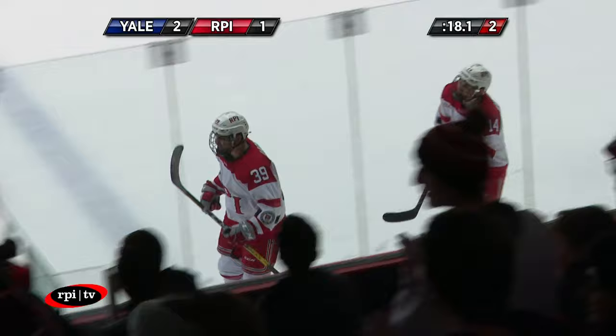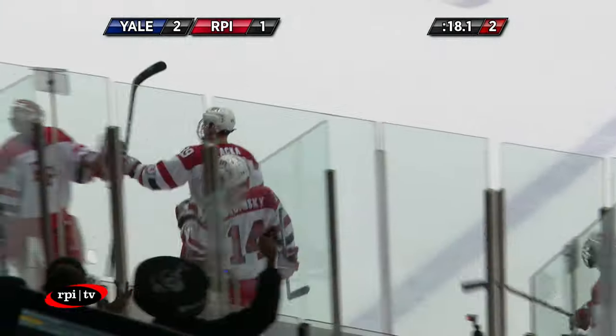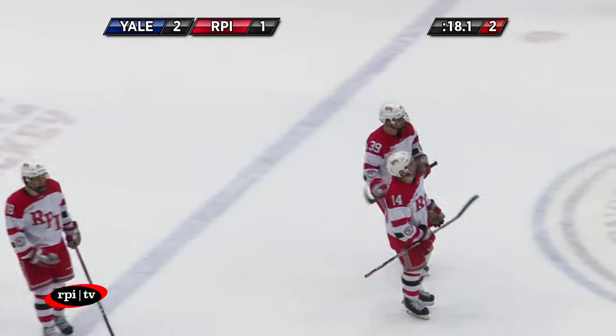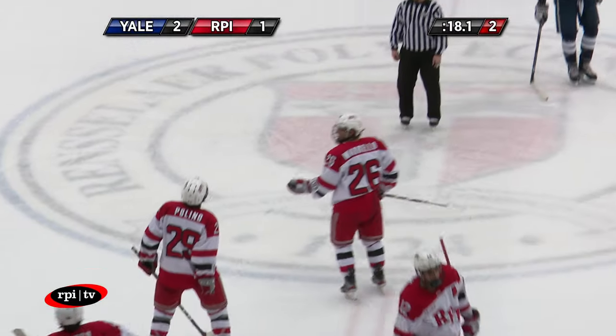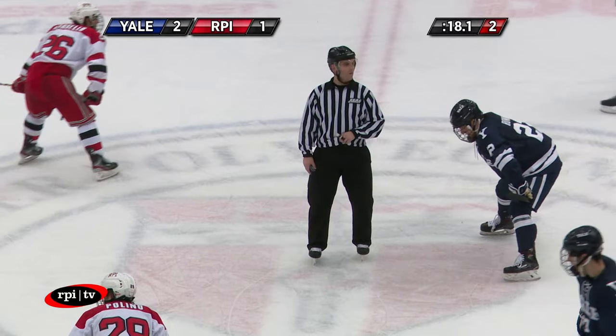It's his first of the year for Jacob Laka, and RPI's within 2-1. And that's a first goal in a while for Jacob Laka. Huge goal for him there. He started off his RPI career with 3 goals in 3 games, and then he kind of went silent after that. He had ended up getting one more last season, but finally gets one here.